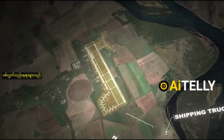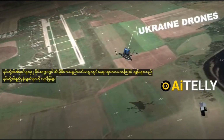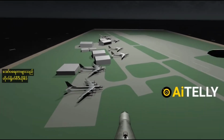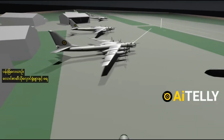Because the launch sites were positioned just a few kilometers, around 2 miles, from their targets, the drones were able to reach their objectives quickly, leaving little time for Russian defenses to react. Operators guided them in real time using live video feeds, steering the drones with precision toward parked aircraft, fuel depots, and radar installations.